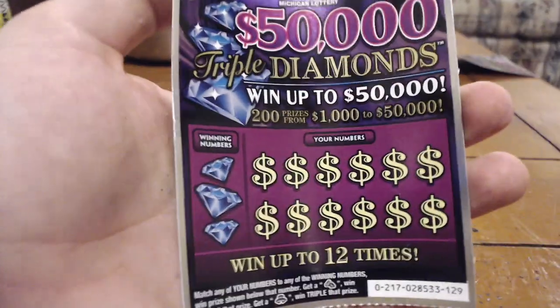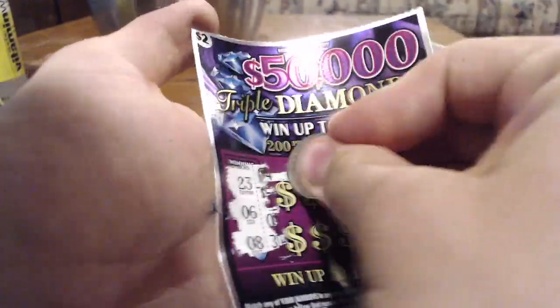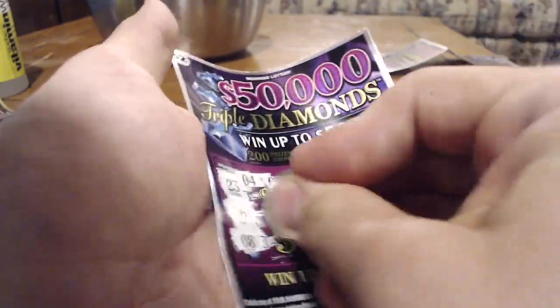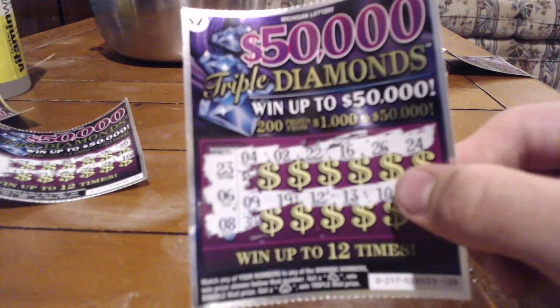All right, ticket number 3. Okay, winning numbers: 23, 6, and 8. Man, 23 again. Okay, 23, 6, and 8. Okay. 4, 2, 22, 16, 26, 24, 19, 9, 12, 13, 10, and 30. Okay, nothing there. No big deal, guys. All right, we got 2 tickets left, guys.